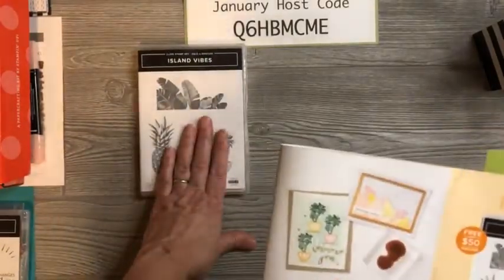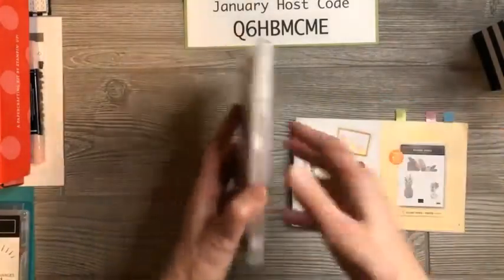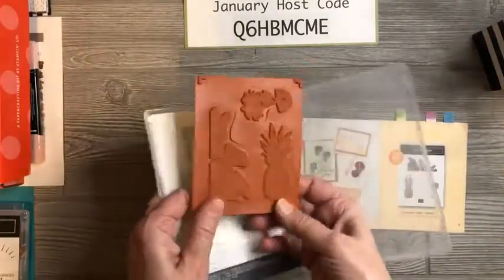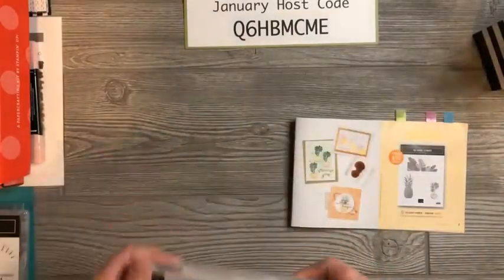stamps. And this is free with a qualifying purchase of $50. And I think this is, yeah, this is red rubber. Ooh, look at how big that, okay, that's actually bigger than I thought it was. All right.